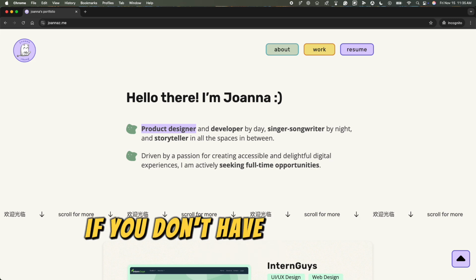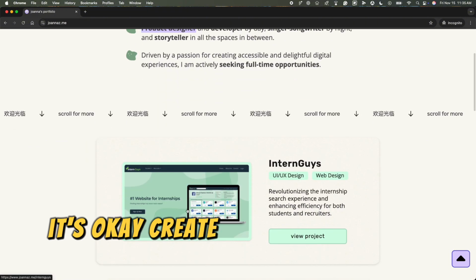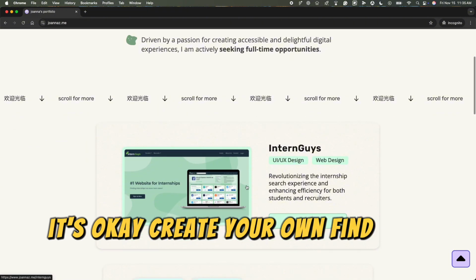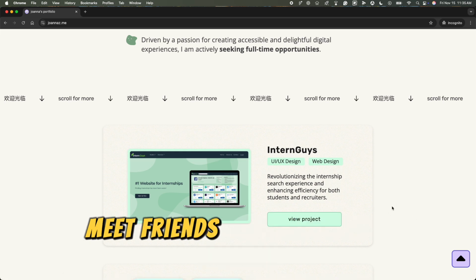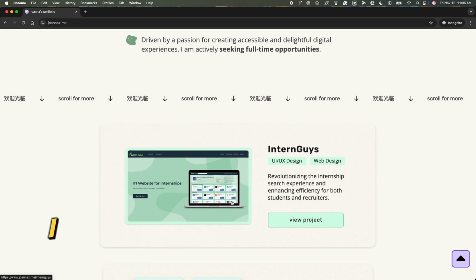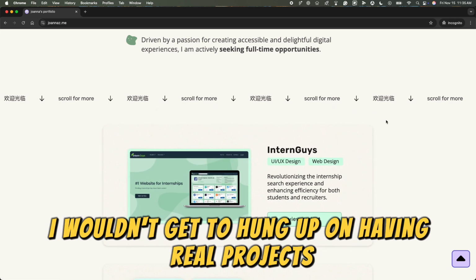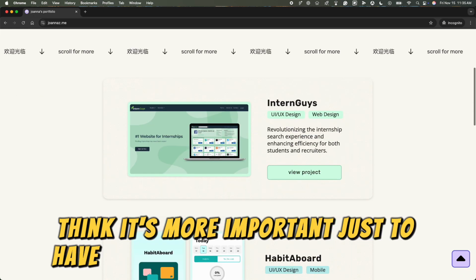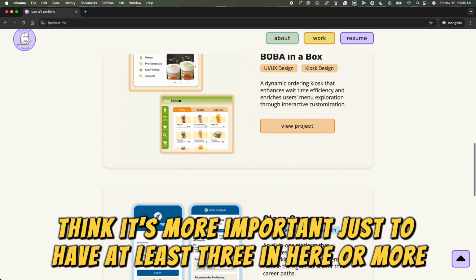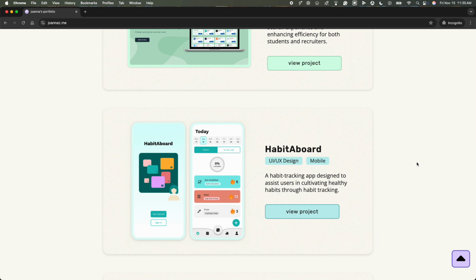If you don't have real world projects, it's okay. Create your own, find free groups, meet friends, make your own projects. You can make it look real. I wouldn't get too hung up on having real projects. I think it's more important just to have at least 3 in here or more. I would limit it. I wouldn't go past 5 or 6. That's a little excessive.